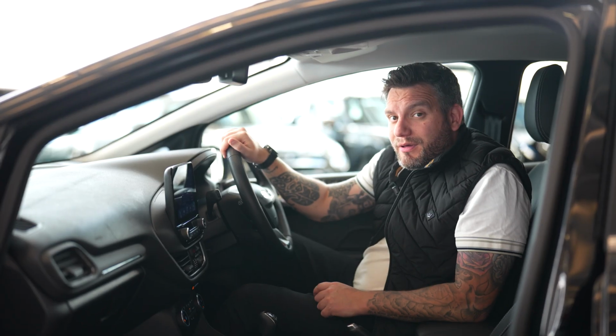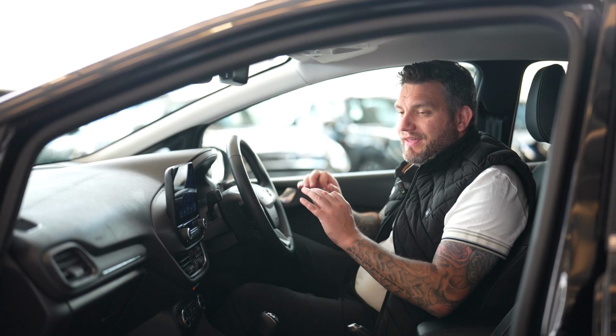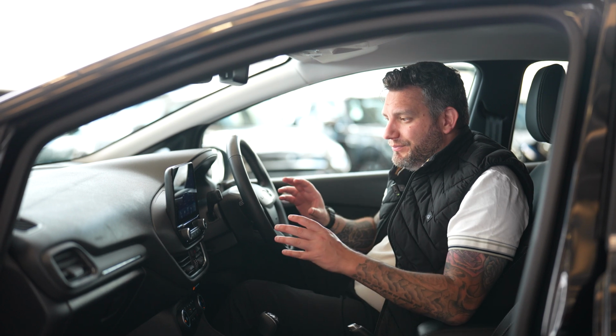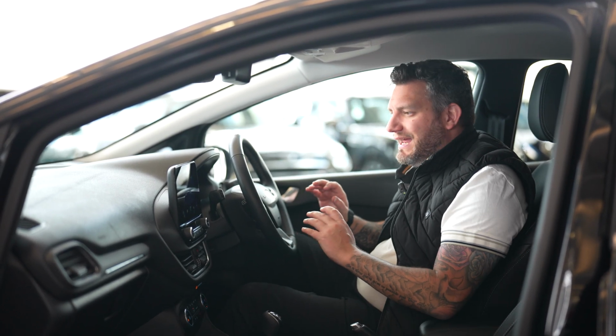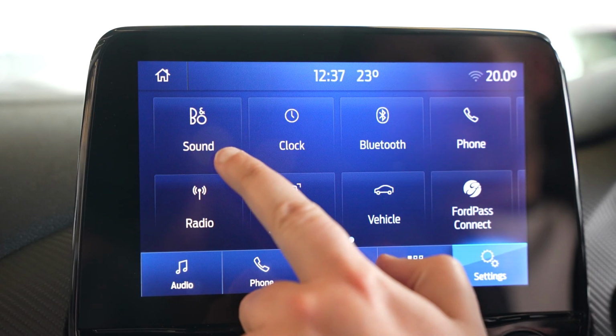Now, obviously, in this premium car, you want to listen to your premium sounds, and lucky for you, this has a Bang & Olufsen sound system within it, which delivers premium sound no matter where you're going and how long you are going for. It is fantastic. You manage it all through the infotainment system.